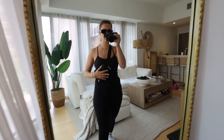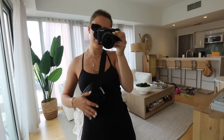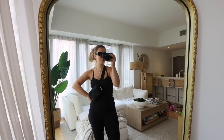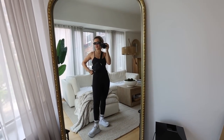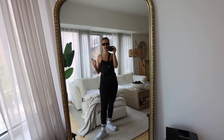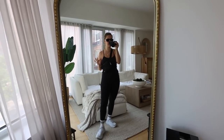Got this set on, my black fanny pack, Hoka sneakers for comfort, and we're gonna get some vitamin D and go for as long of a walk as I can until I have to come back and get ready for the podcast. But we agreed we're gonna do casual vibes today. I don't even know if I'm gonna wear makeup, so it's perfect.